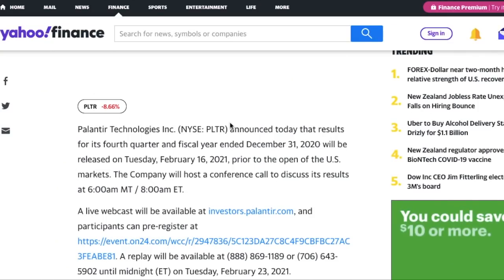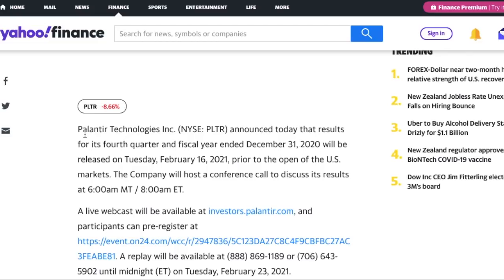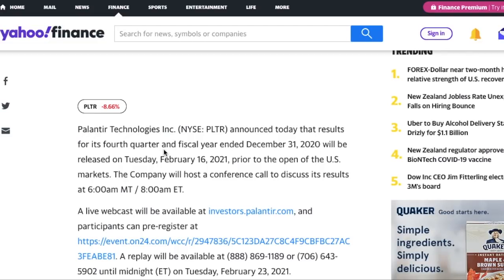Palantir Technologies announced today that results for its fourth quarter and fiscal year ended December 31st, 2020 will be released on Tuesday, February 16th, prior to the open of the U.S. markets. Now, that's very important.